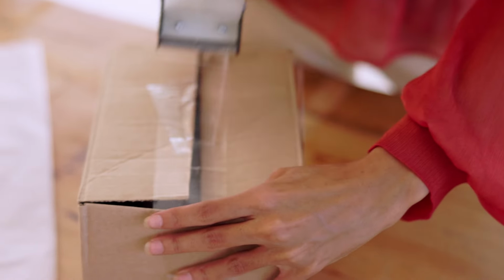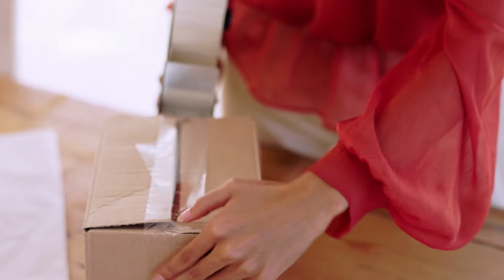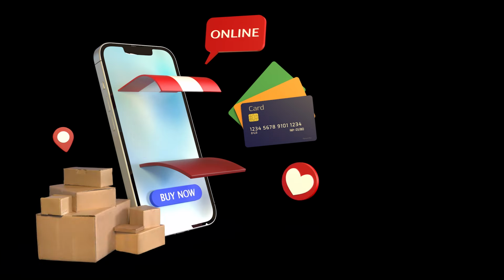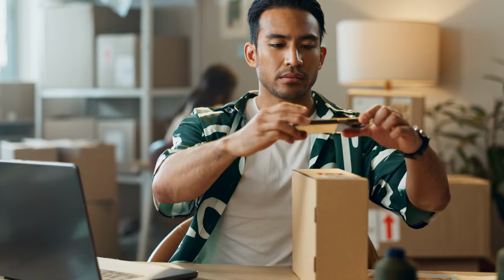Your second option is Shopify. You get your own website and complete control. You decide how everything looks, what to charge, and how to ship. The downside? You handle shipping yourself or pay someone else to do it, but you keep more profit per sale.